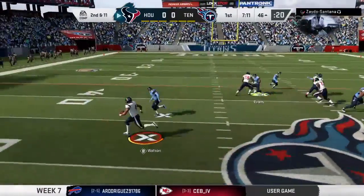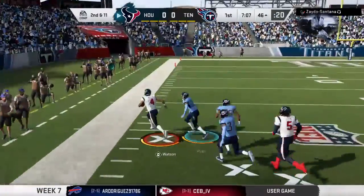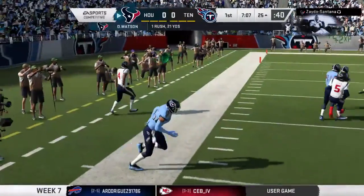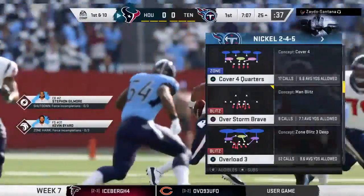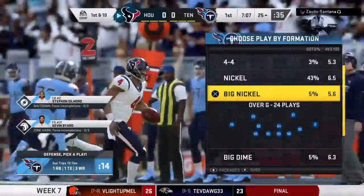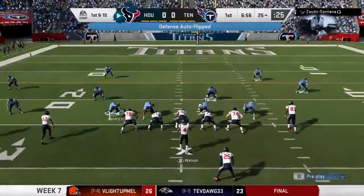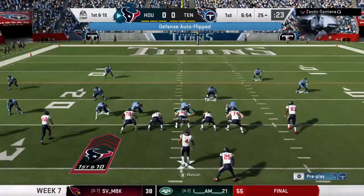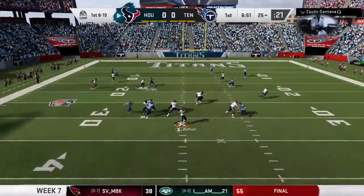Here's Watson, option left. They'll cross over out of bounds right at the 25. A gain there of 21 yards. Pretty nice play here. They go read option, read the defensive end, and when he collapsed down inside, how about the quarterback pulling it, keeping it, and not only getting to the second level, but picking up some really nice yardage. Very, very well read.